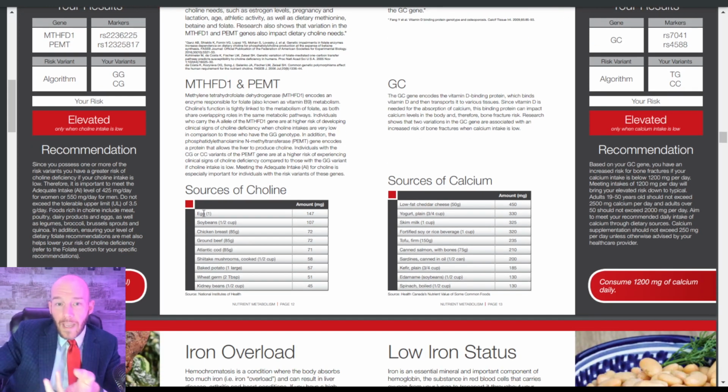Like we all know eggs have a lot of nutrients in them, and choline being something that a lot of people are genetically requiring more of, that may be the right choice for you. But as you can see, there's some other foods down here like shiitake mushrooms. You would probably need a lot of those. Soybeans, some people talking about estrogen in soybeans, chicken breast, ground beef, Atlantic cod, kidney beans.